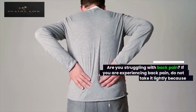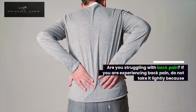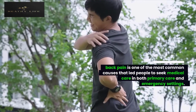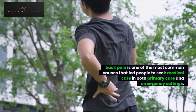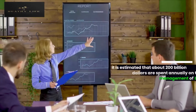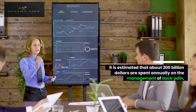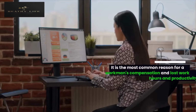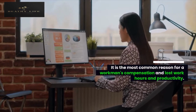Are you struggling with back pain? If you are experiencing back pain, do not take it lightly because back pain is one of the most common causes that led people to seek medical care in both primary care and emergency settings. It is estimated that about $200 billion are spent annually on the management of back pain. It is the most common reason for workman's compensation and lost work hours and productivity.